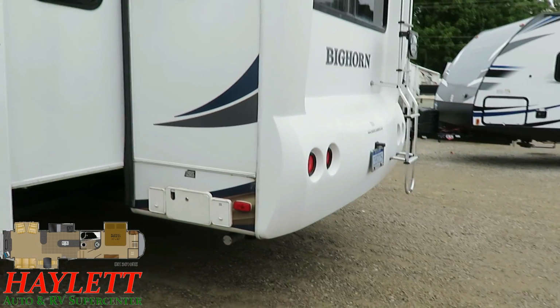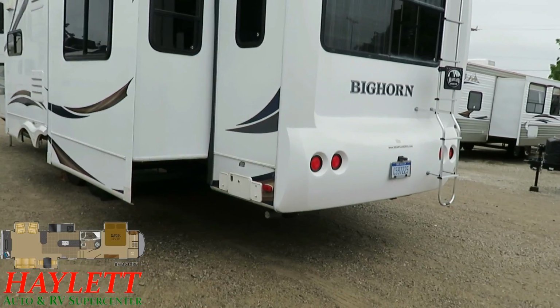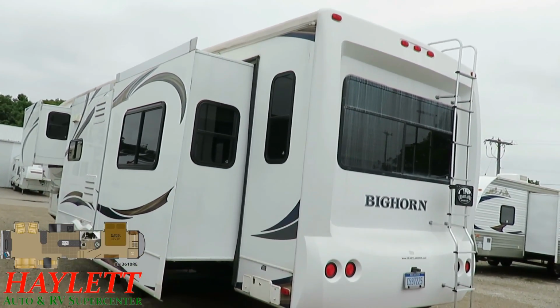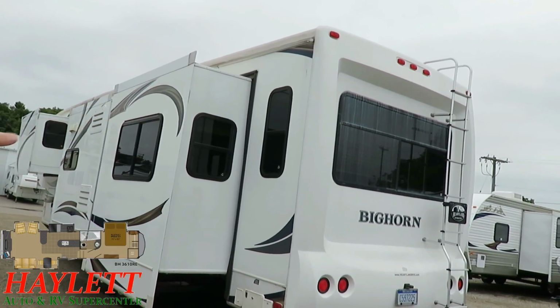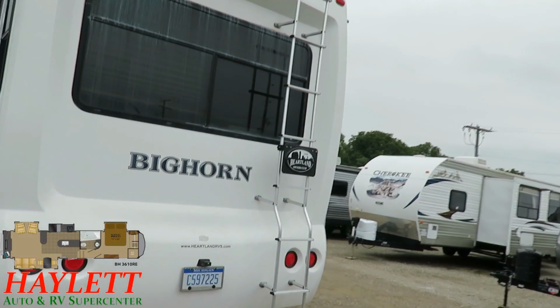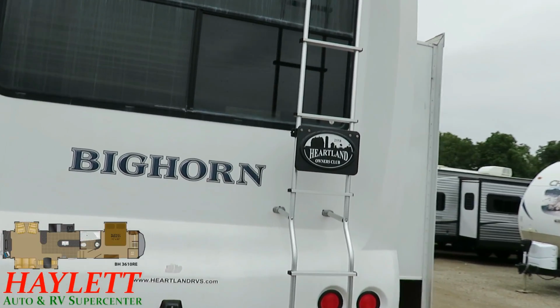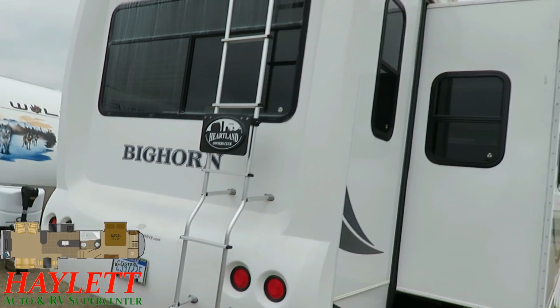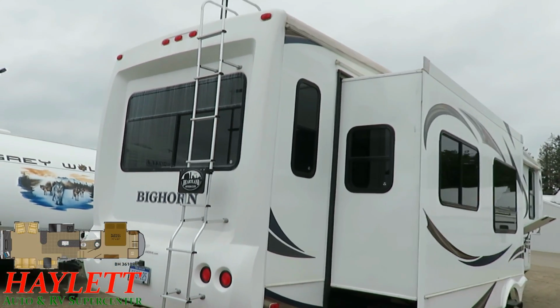Let me get back here a little bit so you can get a better look at that rear cap there. And we will hop up to the roof when we're done here at ground level, which will be momentarily. But this is an easy time to show you how all the windows are going to open for airflow, and they're all tinted to keep good privacy with you. And it looks like these folks were early members of the Heartland Owners Club, number 2558. How about that? I think we're pretty much good down here.